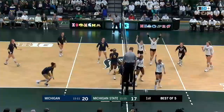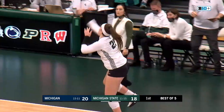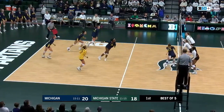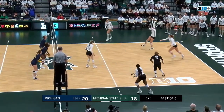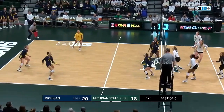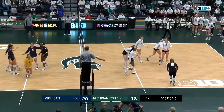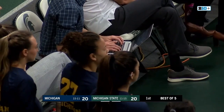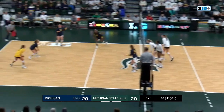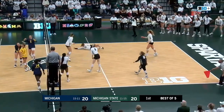Cabin Gailey. Good angle by her, and she'll take a kill. Gibbs will pop it up. From the back line, Sarah Franklin crosses the plane and point Michigan State. That's a big one. I know where you're like, I know I can hit it lightly and get the point. And that's a hard skill to have. Oh, it is. They make it look so easy.